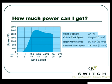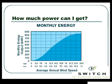So okay, you say, fine, that's how much it's going to make, but what is it going to make in my place? Well, this is the second graph that you'll almost always see in a product specification sheet. You go to somewhere like the Canadian Wind Atlas, and it says, at your property, you're going to have, on average, 10-mile-an-hour winds. So you go up here, and it says, I'm going to make 230 kilowatt hours a month of wind. That's what you can expect, not 2.4 kilowatts 24 hours a day or some other kind of calculation like that. You have to look at a monthly average or an annual average.